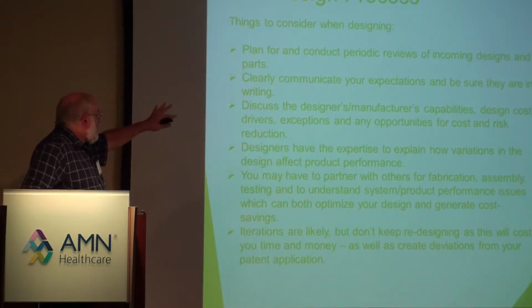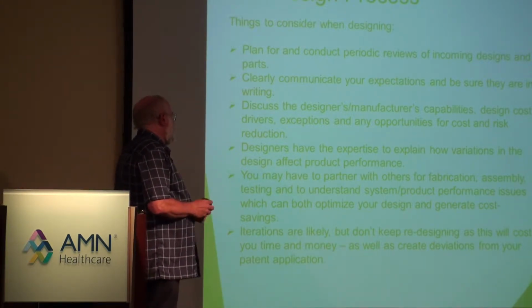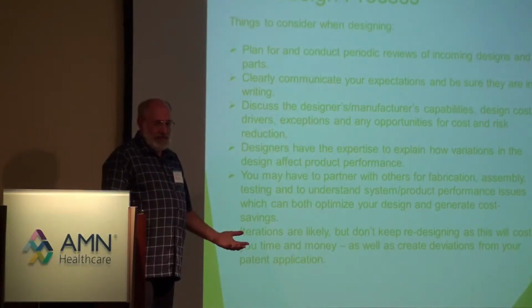And these are some of the other things that you want to consider when you're designing things. And then you want to discuss with the designer, whoever you pick, have you done this before? Can you show me something that's close to what I'm trying to do? And I think that one of the best things to do with myself or any design house is to ask for referrals. Who have you worked with? Can I call them? Can I see what you did for them?